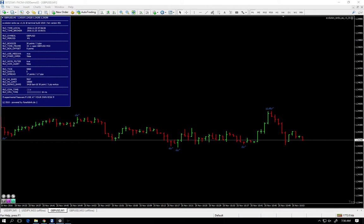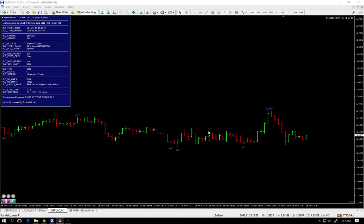I've been making little tweaks to USCAD on demo, and GBP USD again on demo is bad. I'm just not liking it. The problem with GBP USD for me is that sometimes the moves are there, but the spread's screwing the trade up. Before I can even get into the profit, the spread's closing the trade out.